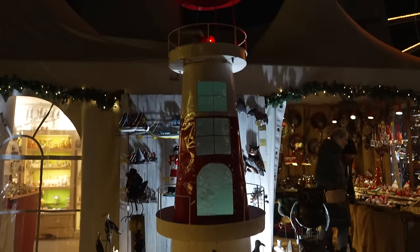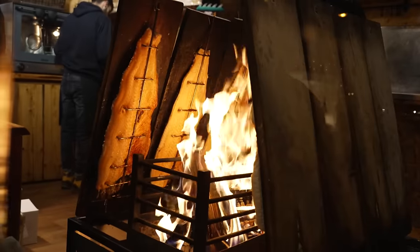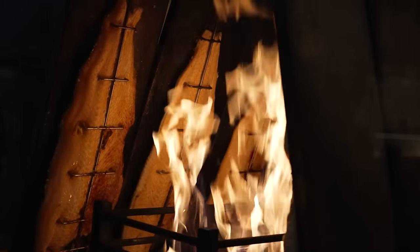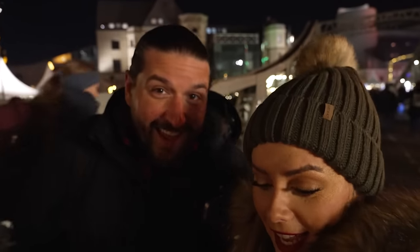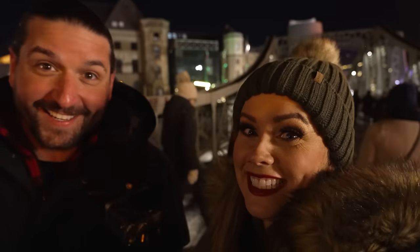This market is so cool. They have so many nautical themes and gifts and crafts. Yeah, I love how different it is from the other markets with it being on the river. I heard the salmon here is delicious and all of the actual fish dishes are delicious. We're still full from our food earlier, and the little tram express train thing just got here, so we better get to it.